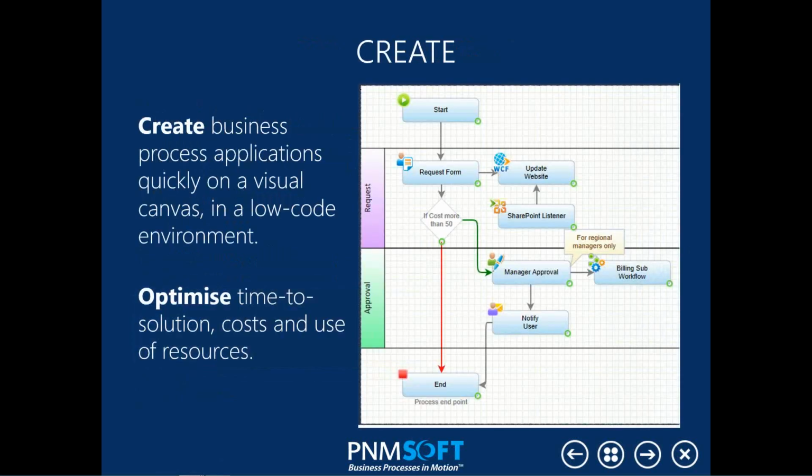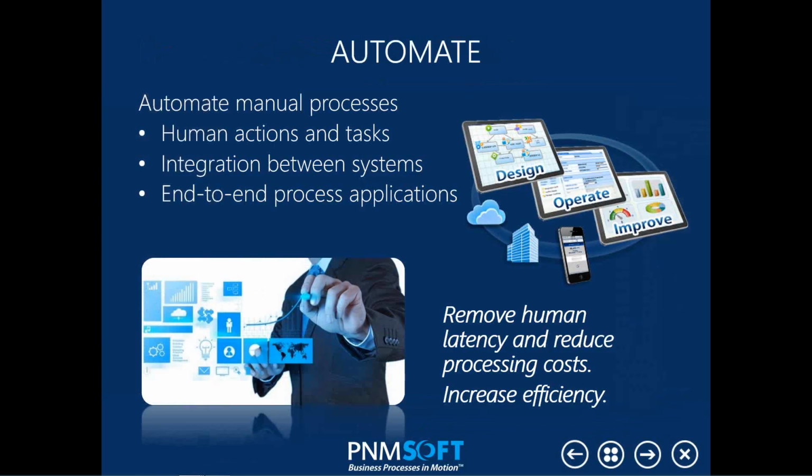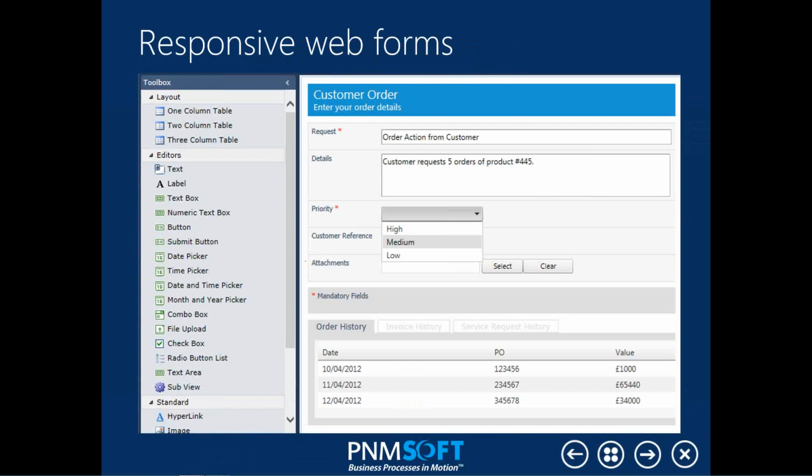In Sequence, you can create process applications for your education institution on a visual canvas in a low-code environment. You just drag and drop objects to model your process. Once you create your process models, you can then automate them, integrate with your other mission-critical systems, and digitalize your processes to improve customer experience, reduce operational costs, and gain competitive advantage.